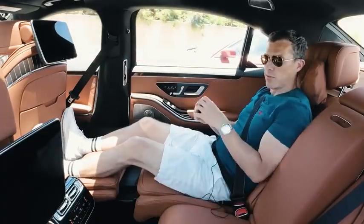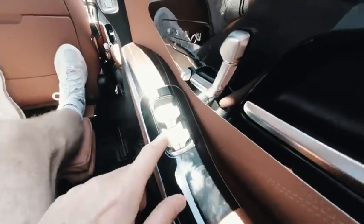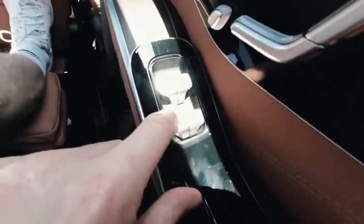I'm going to mess around with some of the bits and pieces in here. So let's put the rear blind up. So just press that button there. Go on. There we go. Up it goes.